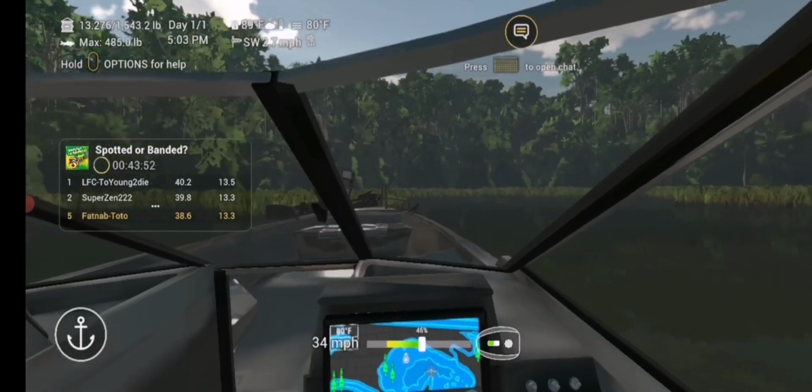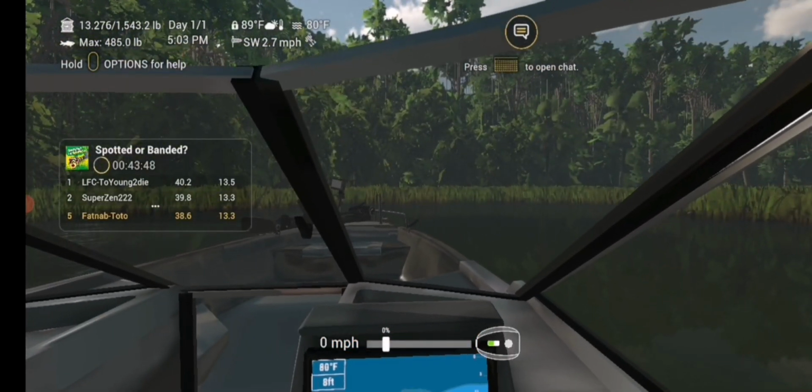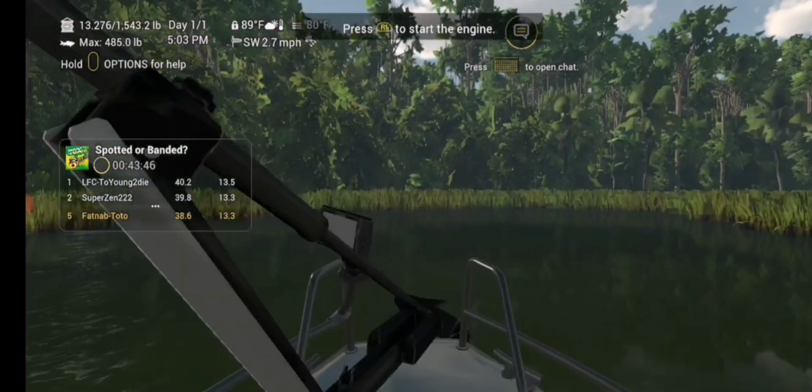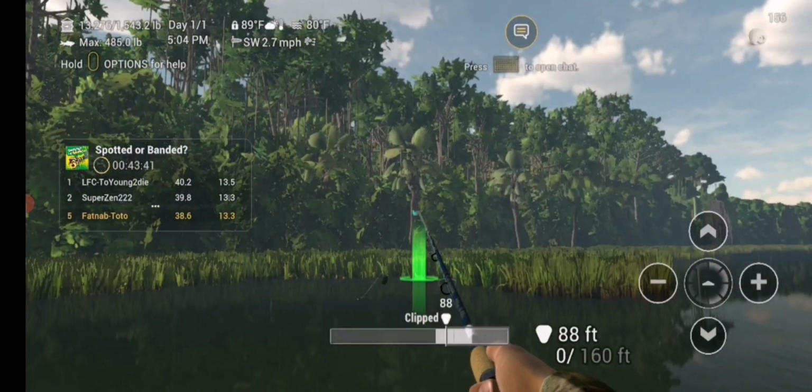I don't know why I like driving so far into the maze. I'm sure there is plenty of spots from land. With the correct setups and baits, patience is key to any spot.